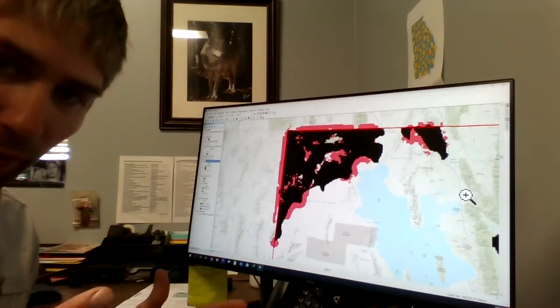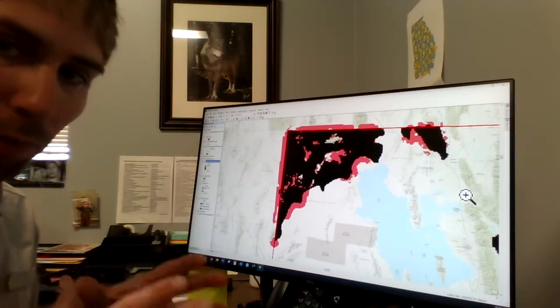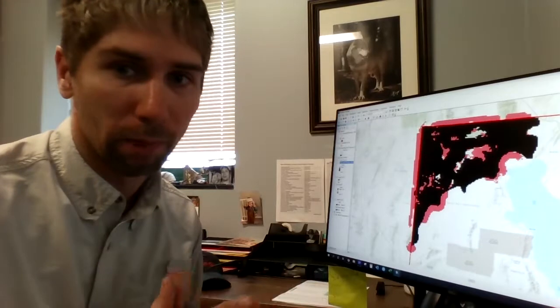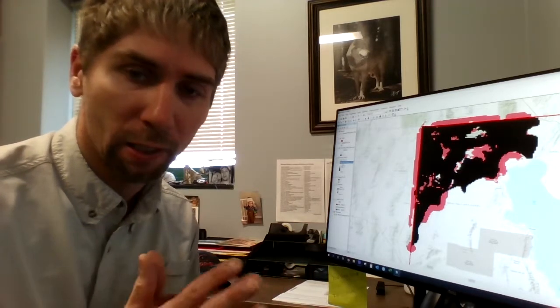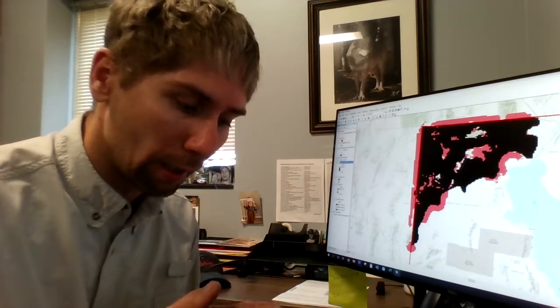Why not just analyze it the exact same way? That's because what we're trying to do is incorporate some new spatial data that only became available in the last year. This is data put together by the Sage Grouse Initiative. The folks at the University of Montana are the ones in charge of this, but they're taking NRCS, they're taking AIM data, and the BLM veg sampling and the NRCS veg sampling data. So it's all been ground truth.